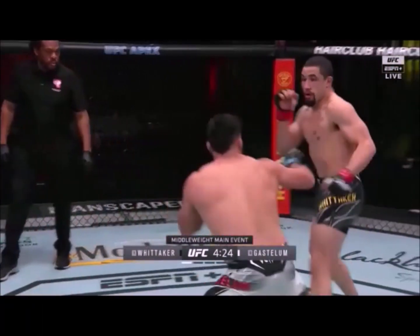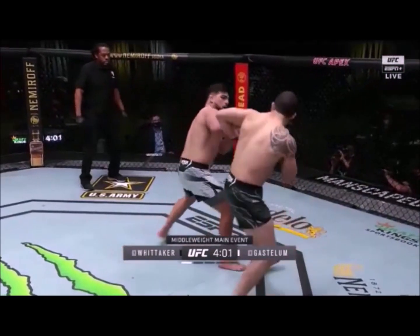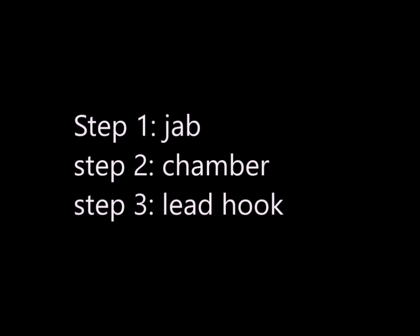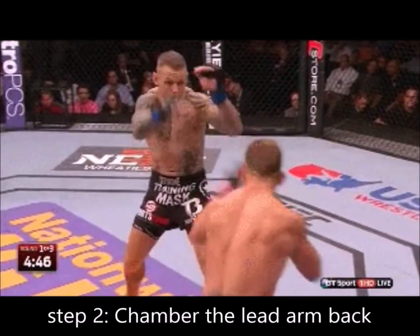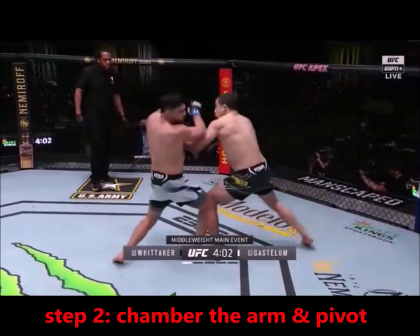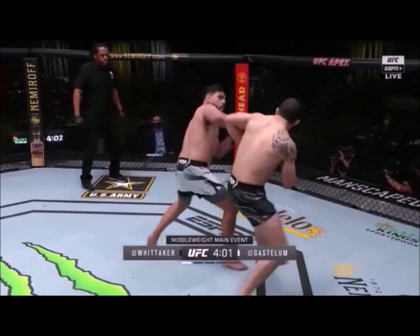Now that you know the idea behind the pivot, I can finally explain why Whittaker's footwork adds an additional defensive layer that allows him to hook off the jab a little bit more reliably. When you see a normal execution of hooking off the jab, this is what you normally see: the jab, the chambering of the arm, and then the lead hook afterwards. But when you look at Whittaker's process, you have a jab, then you see him chamber the arm but also pivot at the same time, and then he fires that check hook.